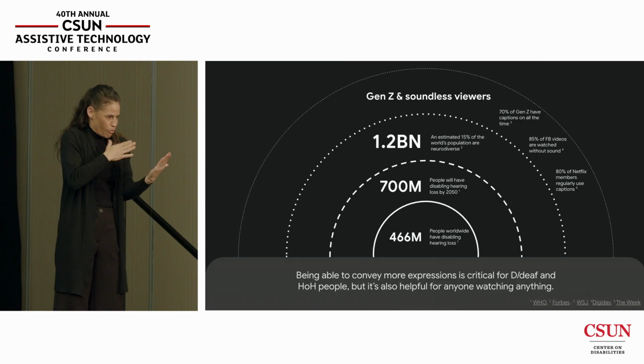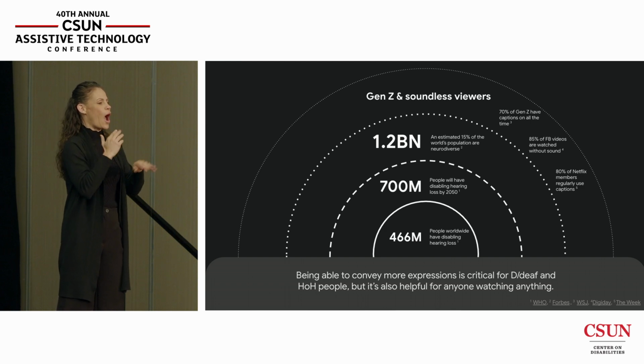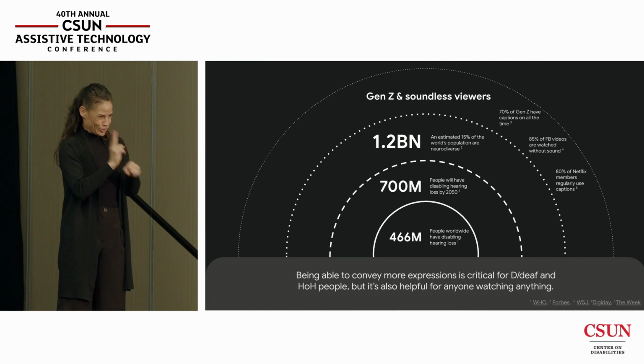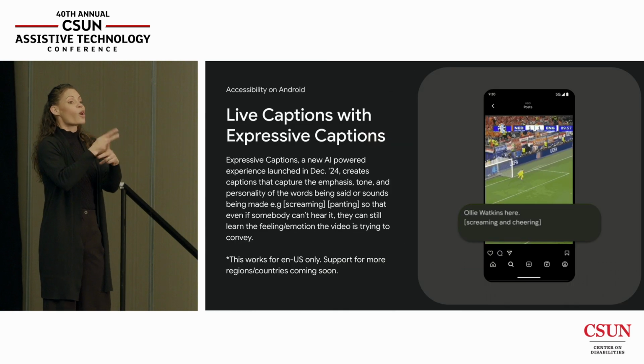This is crucial for not only the hard of hearing and deaf community, but also for our neurodiverse community and anyone that uses caption. As someone who's autistic, I am a regular captioning user, so I'm really excited to see new innovations in this space. I also like to call out that 70% of Gen Z are regularly using captions, so if you're doing something related to captions in your product, a lot of people are going to use them.